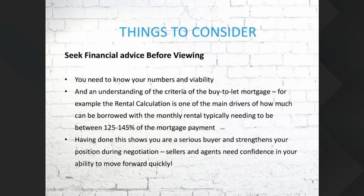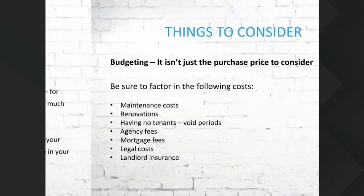So when you're trying to assess whether something will work on the numbers, if you know this sort of stuff, if you've spoken to your financial advisor and you've had this information, you can very quickly assess whether it's a property that you should be pursuing and whether it's something you should be taking seriously. Having done this also shows you're a serious buyer and it strengthens your position during negotiation. Negotiation is something that I absolutely love and I stand by. Sometimes you first see a deal and it isn't quite right, but you can make it right by strong negotiation. And of course, sellers and agents need confidence in your ability to move forward quickly. That's going to really help you.